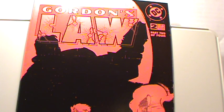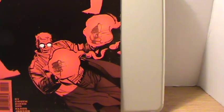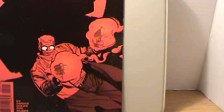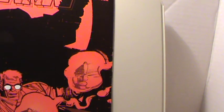The artwork in the book, I give a C minus, even at that. But the cover, I like the cover, the simplicity of the cover, and the shadows, and the use of the red and the white, especially in the glasses. It almost makes it look like a mirror effect or a light, just by adding that white there. I give the front cover an A. I like the layout and the shadows, but the artwork inside, I give a C minus.